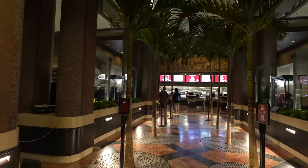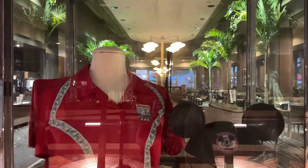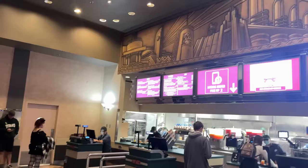ABC Commissary is themed to ABC shows, so you may see props from a show you enjoy. Like, oh my gosh, I love Abbott Elementary. They've got the Step uniform and Ava's lanyard. That's so cool. This is cool too. I haven't watched the revamp of The Wonder Years, but it appears they went to Disneyland in an episode, and this is their Disneyland period piece costume from the Matterhorn and the Mickey ears. That's so cool.